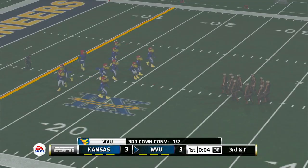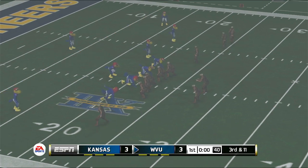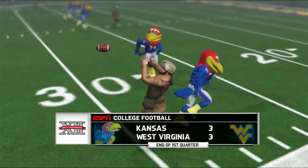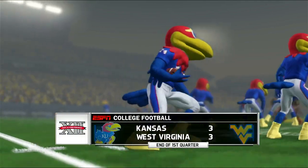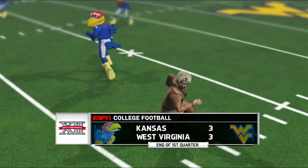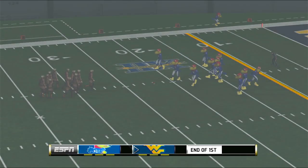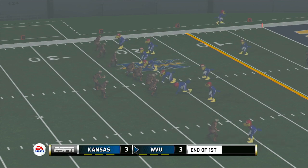From the 22-yard line, third down. We've played one quarter. 3-3 tie. We can only hope the second quarter is as good as the first. Tight ball game, folks.